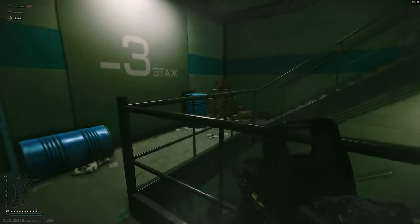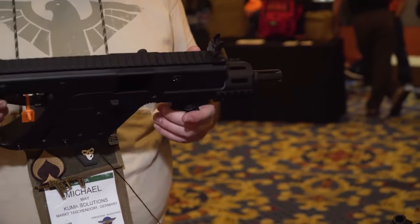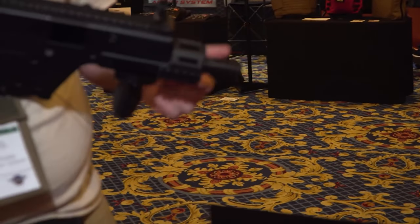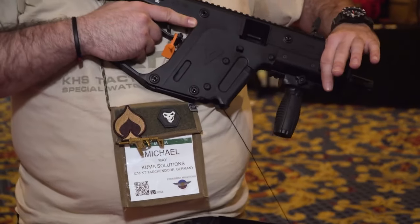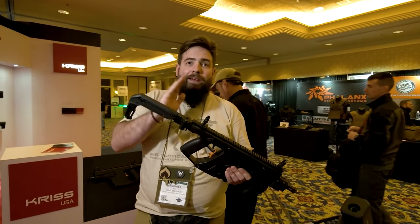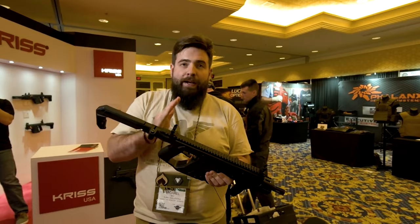Why is that so? Because with the Kriss Vector, you have a very modular system. It's a little bit sad that we don't have all opportunities. For example, changing the foregrip and some other stuff you can do with the Vector, but maybe Battlestate Games is going to implement that into the game. But that's the idea of this video series. I want to talk to you about some guns in real life and how they are in Escape from Tarkov.